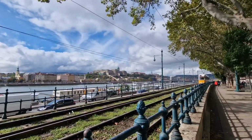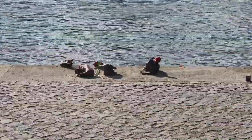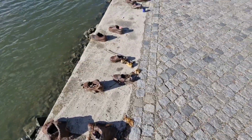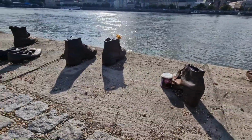Now moving on to the next day, and coming in at number 7, we have the Shoes on the Danube River. And once you do arrive, you'll see them welded onto the floor. There are 60 of them, all made out of iron, and these shoes represent the 15,000 Jewish victims who were actually executed at this very spot during the Second World War.